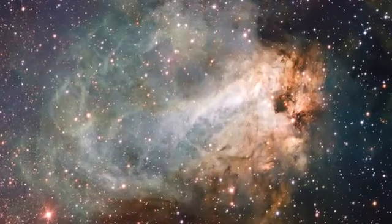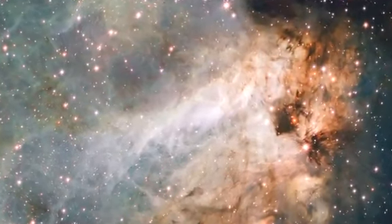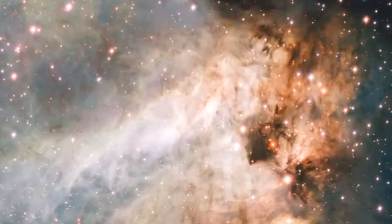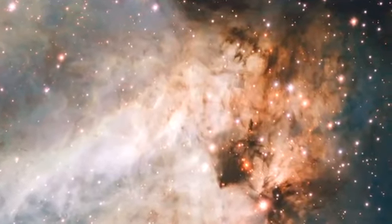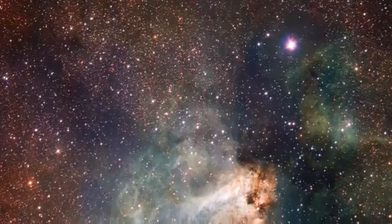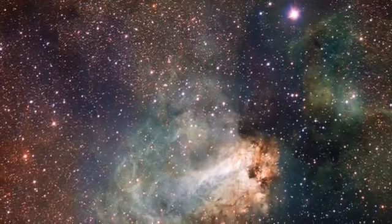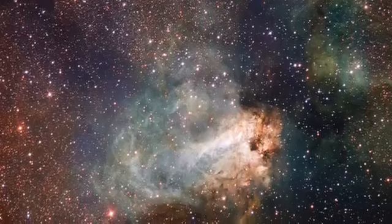The VST has just made its first release of images. The spectacular Omega Nebula, also known as the Swan Nebula, is a region of gas, dust, and hot young stars that lies in the heart of the Milky Way. The VST field of view is so large that the entire nebula, including its fainter outer parts, is captured and retains its superb sharpness across the entire field.